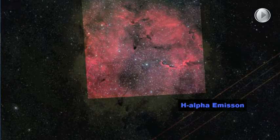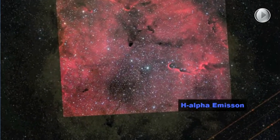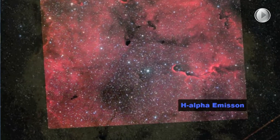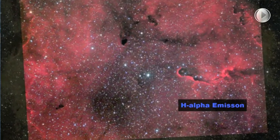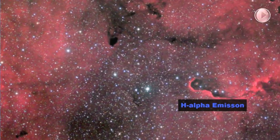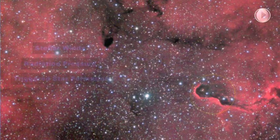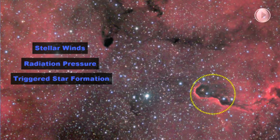We only see H-alpha emission in regions where hydrogen is being ionized, meaning excited to the point of losing its only electron. Since we see H-alpha emission in IC 1396, we know that there is active star formation in this nebula, and that these new, hot stars are heating up the surrounding gas. One of these hot young stars is HD 206267, visible at the very center of the image. In fact, this is not just one star, but 3 hot stars orbiting each other in what is called a triple system.